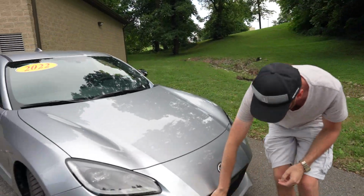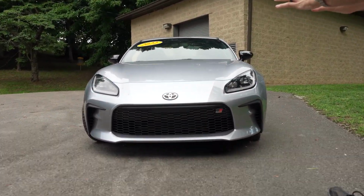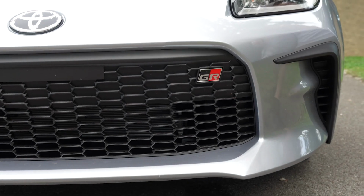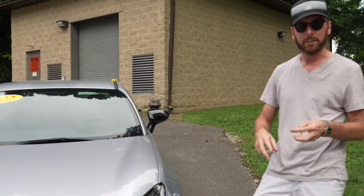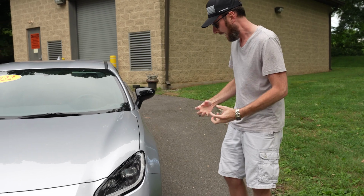Coming around, we have our nice big open grille, which if you're looking at it just from the front, I could see where some people may not like that, but I think it actually looks really, really cool. And we have our GR badge right there, which is what we're seeing on a lot of the Toyota models now. Even the Corolla has GR models now. That's really becoming Toyota's performance name.